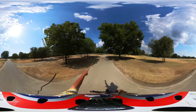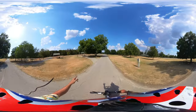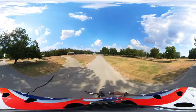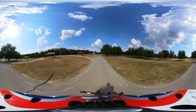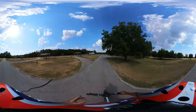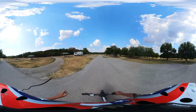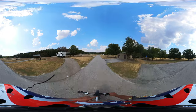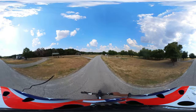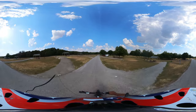Now in the middle are all pull through 30 or 50 amp with sewer, so they're full connection sites. And up here on the right, we have back-in sites that are 50 amp and water with no sewer, but they have trees. So you have to decide what's important, draining your tanks or shade. And you'll see what I chose. Pretty much a no-brainer. I chose shade.